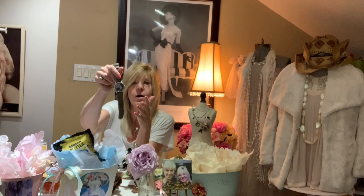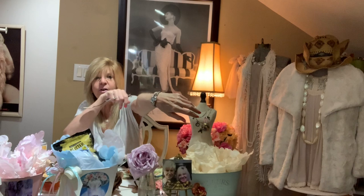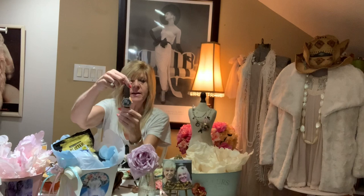So I think these turned out really cute. I'm wearing this one, and I'm sorry y'all, I'm not a very good model with watches because I have tiny wrists. But anyway, I'm wearing this one, and I actually put a picture of me and my daughter in both of these watches. I just wanted to show y'all how you can make your old watches work. And I think this would be a great gift.